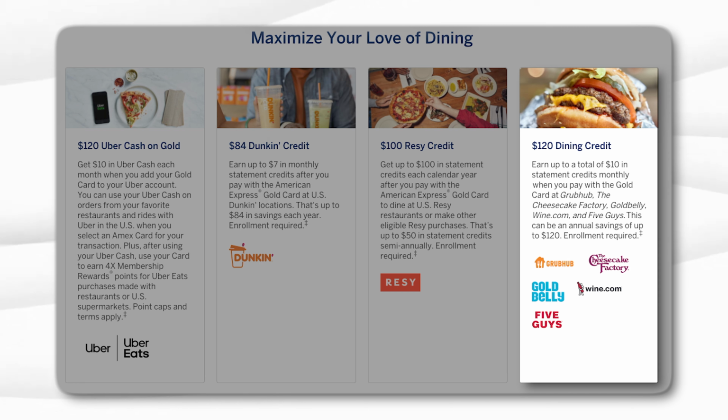You also get a $120 annual dining credit, which is provided in $10 monthly statement credits when you enroll and pay with the Amex Gold at Grubhub, The Cheesecake Factory, Goldbelly, Wine.com, or Five Guys. Now, all of these monthly credits don't roll over month to month, so keep in mind if you don't use them in a given month, you'll lose them.